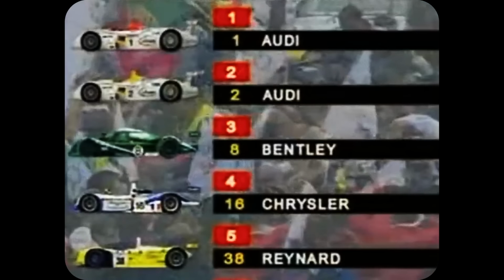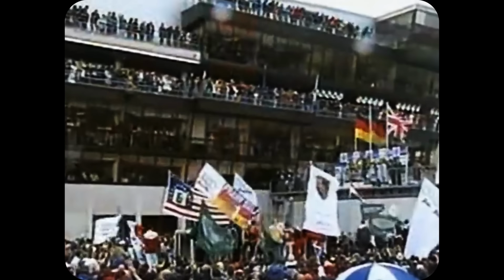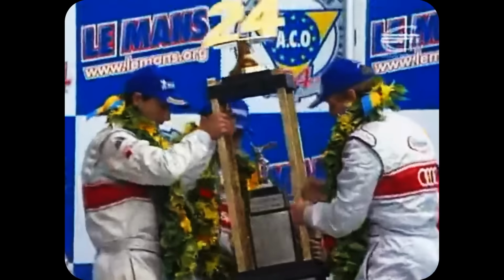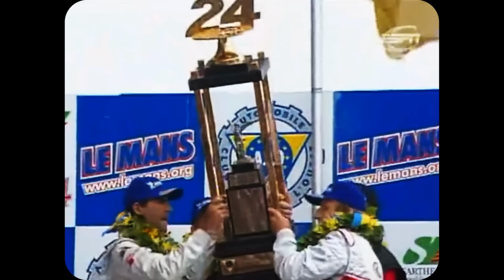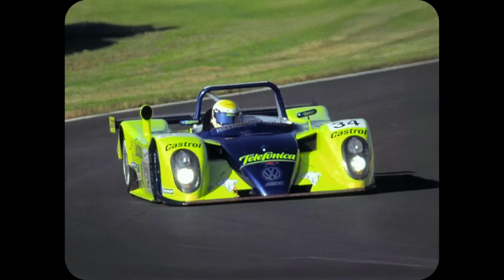Better yet, they climbed through the field steadily through the race and ended up 5th overall, in what was a highly competitive field. Nobody was happier about this than VW Group, whose brands populated 4 of the top 5 spots, with Audi R8s finishing 1st and 2nd in the LMP 900 class, Bentley's EXP Speed 8 finishing 3rd overall and winning the LMGTP class, and of course the VW-powered Reynard in 5th.